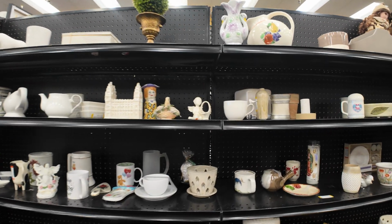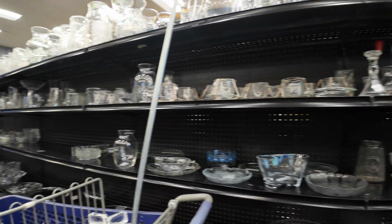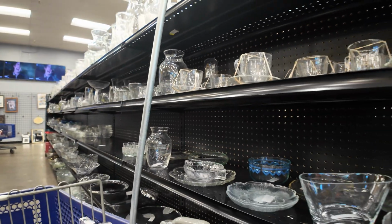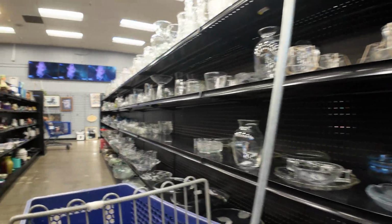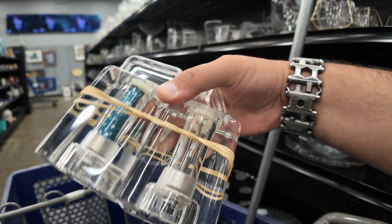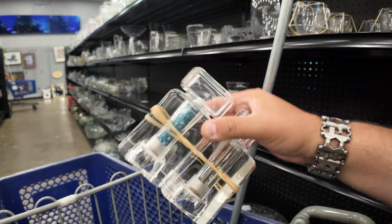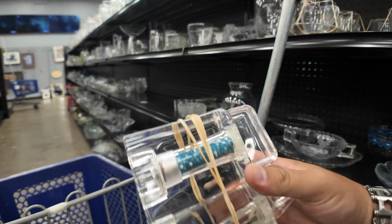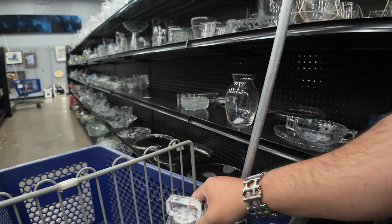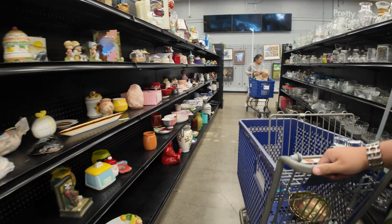Okay, so I'm kind of in the mixed pottery glass, with clear glass on this side area. There's a long name for it, but I spotted these. They're salt and pepper shakers. They are acrylic, and they're by Wayne Husted. So I quickly looked at them. They're $4.59, I'm going to pay for them. They're probably about $50 for the pair. So that's pretty good.